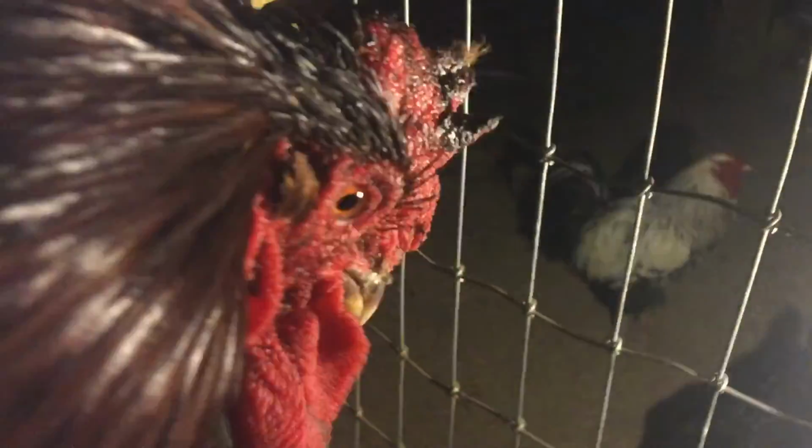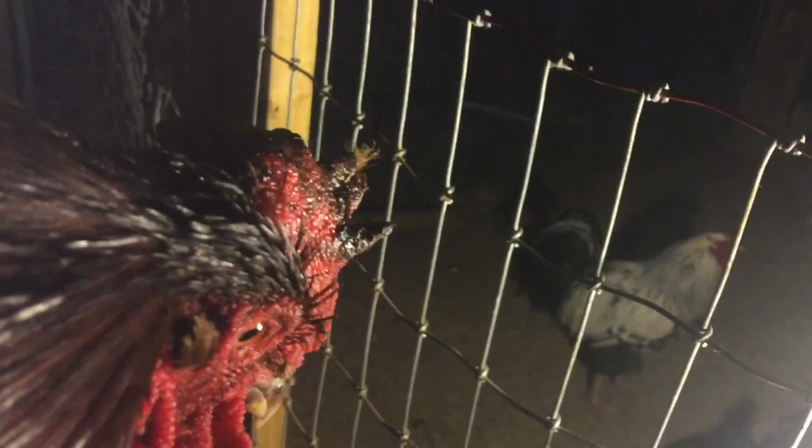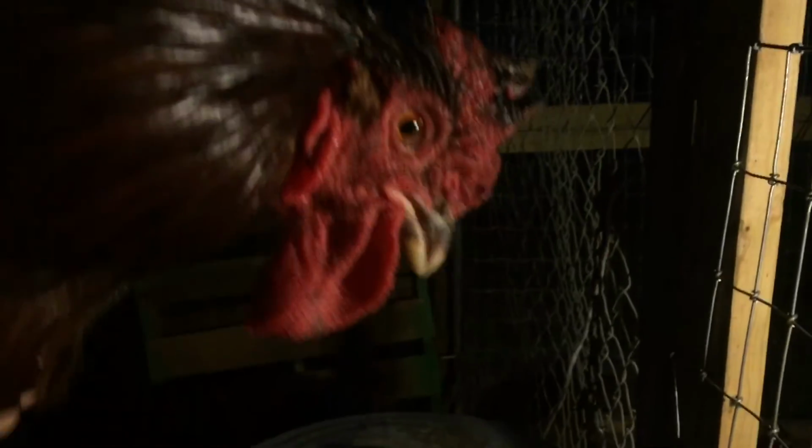But they didn't last as long as I thought. And after about a week, they got him pretty good. It's hard to see here in the light, but they got him on the back of the neck. He's all right. Most of that's just dried blood that's on his comb. Doctored him up over the last couple days, and he's going to be fine.